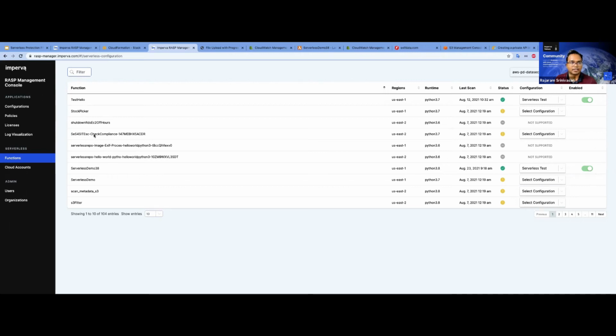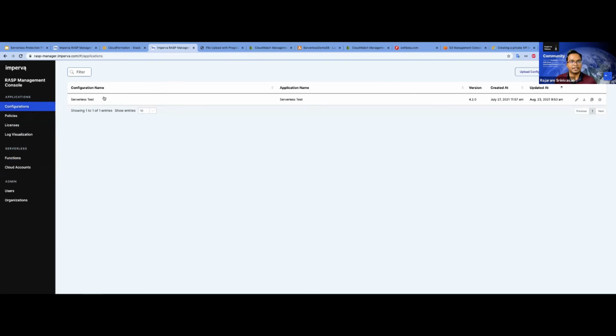I have, for example, the test serverless function that we saw over here. You're able to add protections at the flip of a switch. Really, between adding your first account, doing this discovery scan, associating the initial configuration, the beta test configuration that we give you for serverless functions, and enabling this, all of it takes less than 10 minutes overall to get from 0 to your first function really working. So let's go to configurations.